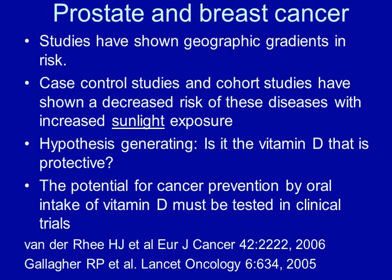Prostate and breast cancer. Studies have shown geographic gradients in risk. Case-control studies and cohort studies have shown a decreased risk of these diseases with increased sunlight exposure. Hypothesis generating: is it the vitamin D that is protective? The potential for cancer prevention by oral intake of vitamin D must be tested in clinical trials.